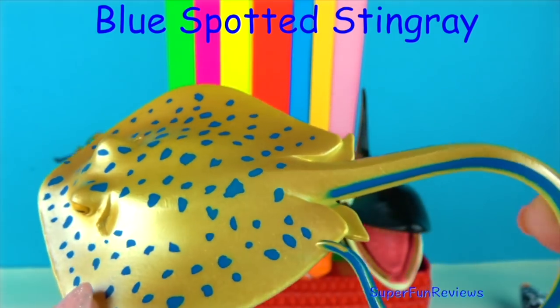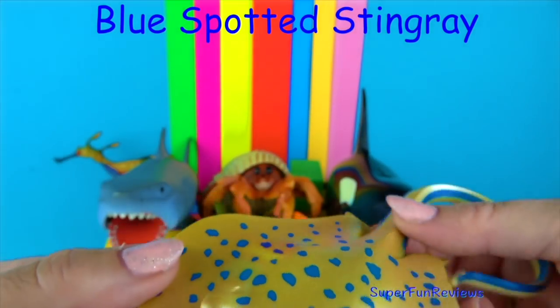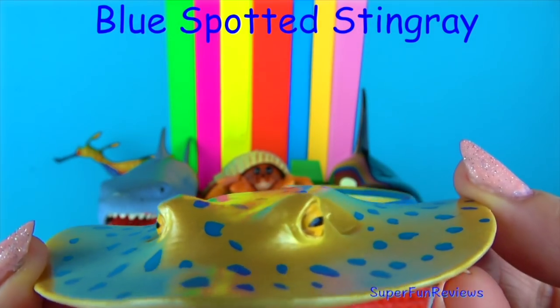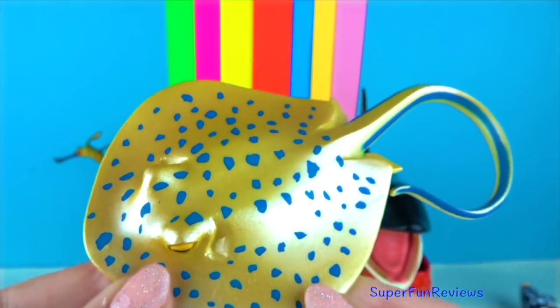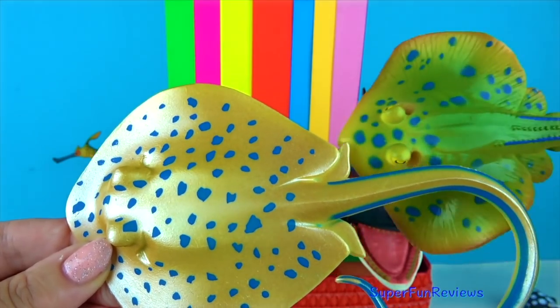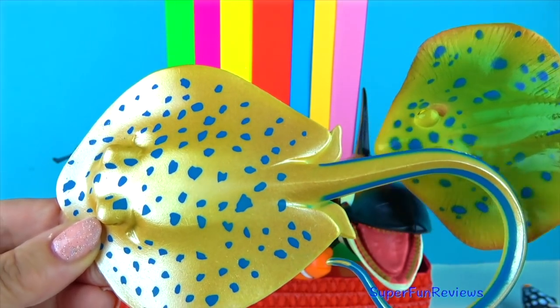The blue-spotted stingray. It is a beautiful stingray with iridescent blue spots on the top part of its body. The spots are a warning sign to other sea creatures, warning that it is poisonous. Its yellowish-green colour helps camouflage, and you can see my other one here too.